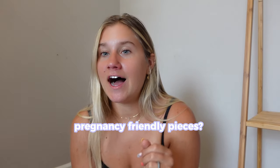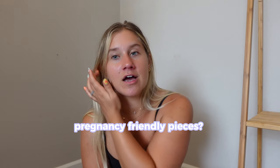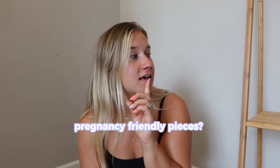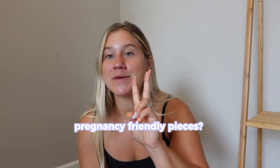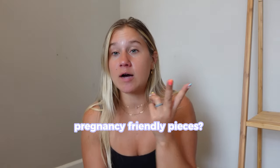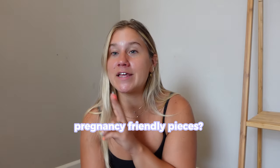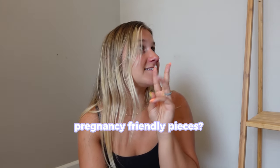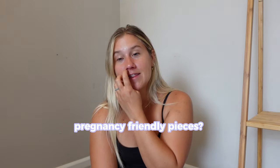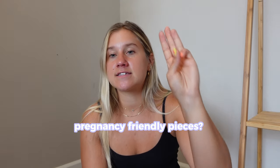Pregnancy friendly items. I think I've seen one spokesmodel who is pregnant currently rocking a lot of these pieces. I think the fitted tee and the racer back tank are going to be perfect tops for pregnancy. And if you don't mind wearing crops and sitting it above your belly, I think all of these tops are going to be super cute with a belly, along with the slim fit midi dress. The slim fit midi dress is going to look so cute with a belly. So I think those would be my top three picks for you: the fitted t-shirt, the racer back tank, and the slim fit midi.